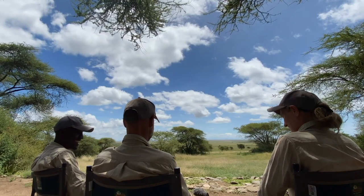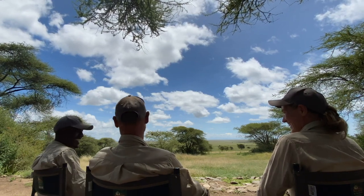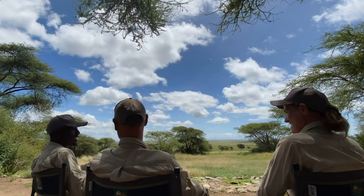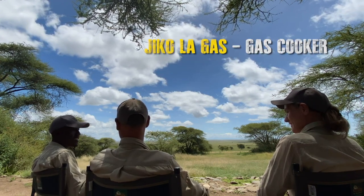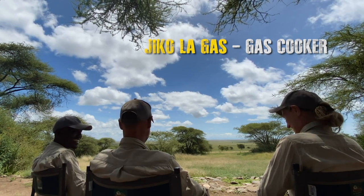Because if you have a burner on its own, and you put it somewhere without something to cover it, your fire cannot go well. Anything can happen. So you can have a jiko in your jiko? Yeah, you can have a jiko in your jiko. In the kitchen, you can have a gas cooker. Jiko la gesi.